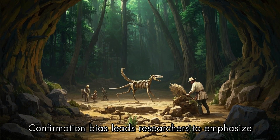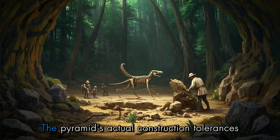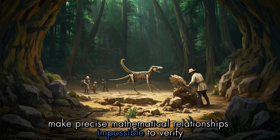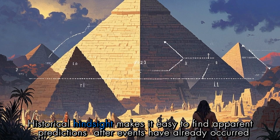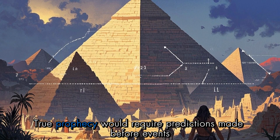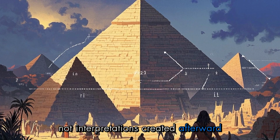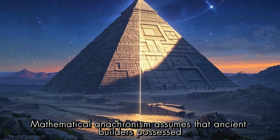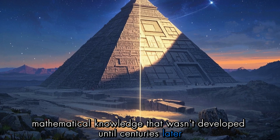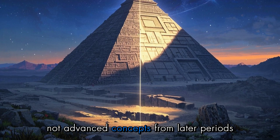Confirmation bias leads researchers to emphasize measurements that support their theories while ignoring contradictory evidence. The pyramid's actual construction tolerances make precise mathematical relationships impossible to verify. Historical hindsight makes it easy to find apparent predictions after events have already occurred. True prophecy would require predictions made before events, not interpretations created afterward. Mathematical anachronism assumes that ancient builders possessed mathematical knowledge that wasn't developed until centuries later. The pyramid's proportions reflect the mathematical understanding of its time, not advanced concepts from later periods.